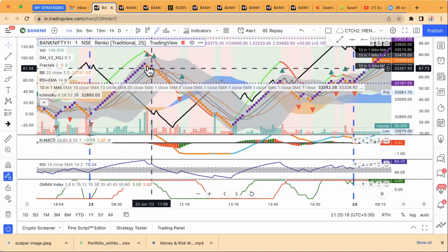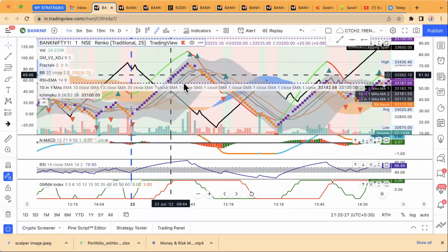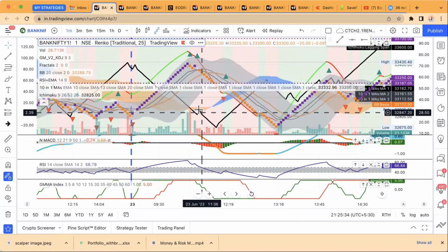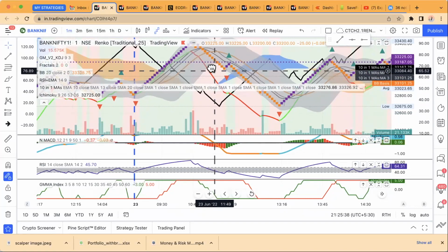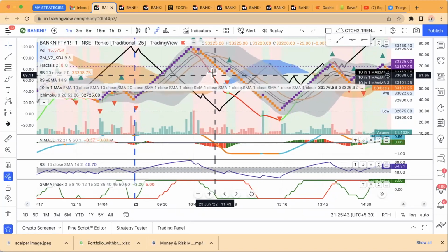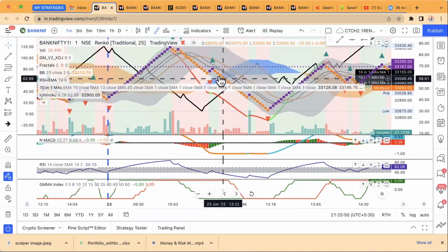Normally, this is where you fail, the confusion comes. But you see here what will happen: it is crossing, it has come red below, and it continues to be below the red here. It is continuing here. Actually, here, from Ichimoku's side, it is not showing this signal clearly because there is a blue.